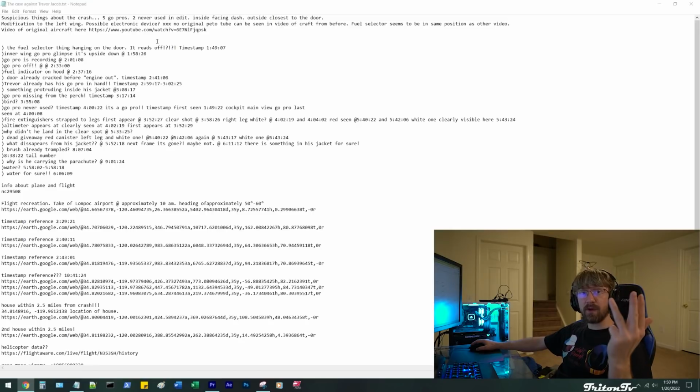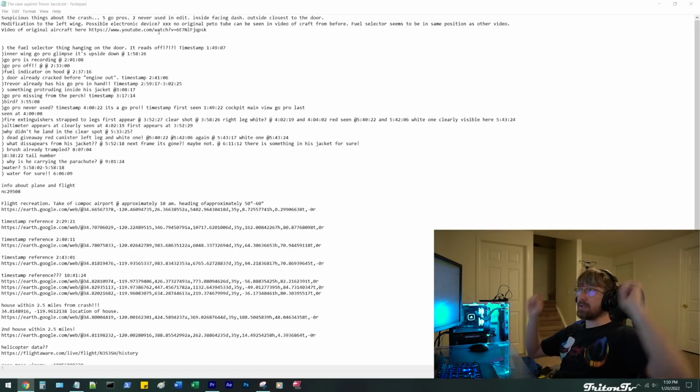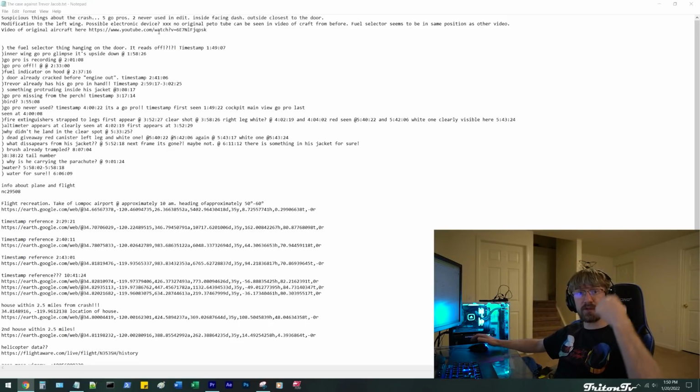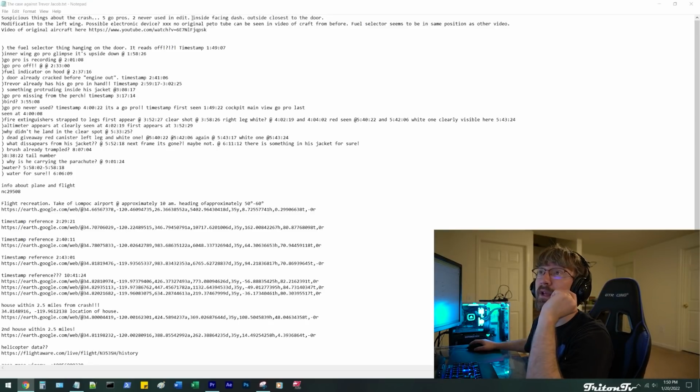And then we have the one on the dash facing back, and then we also have the one behind Trevor, behind his right up here in the little area, and that one seems to be the one that he uses as a selfie stick. I'm going to try to prove all of this, so stick around. Yeah, so inside facing dash, outside closest to the door.